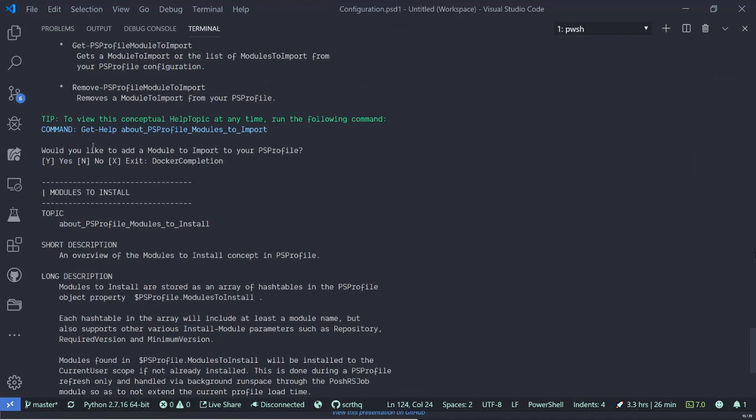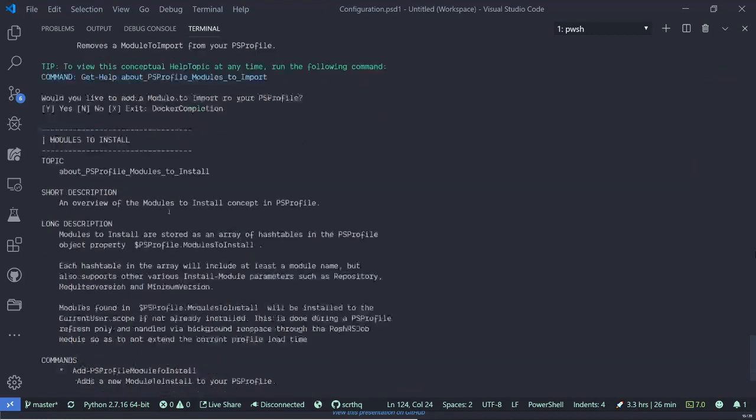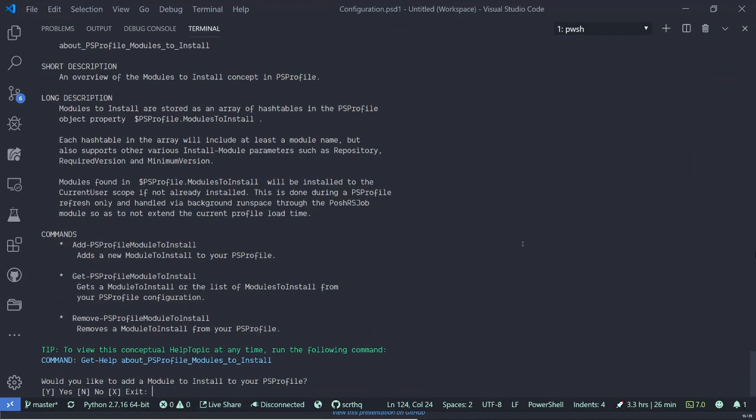And again, it'll tell you where to go. It should tell you the command to run. Sometimes the buffer on the code terminal is a little crazy. If you do want to view any of this conceptual help, it does give you the command to run for that as well. I want to make sure that the AWS PowerShell .NET Core module is installed.